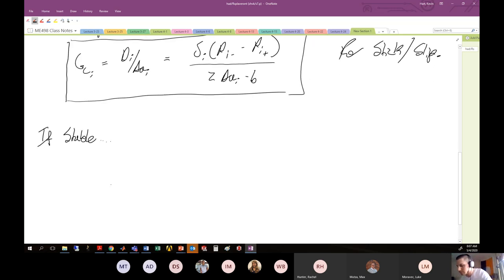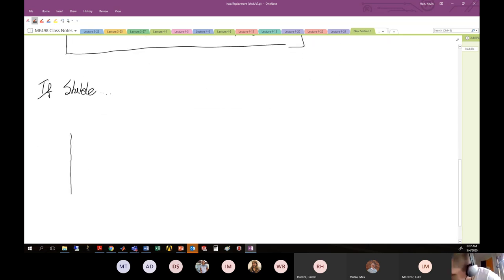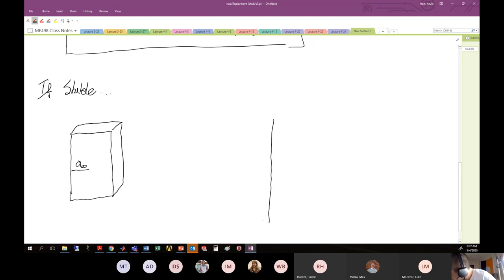So if we're stable, what's going to happen is, again, you have this same sort of sample here, with some initial crack length, again, A0. And now your load displacement curve looks a little bit different, where here we're loading up. And now we don't have these large individual discrete events. What happens is you have much smaller events that you can't really track how far the crack is growing with each individual event, because the crack is growing such a little amount with each one.